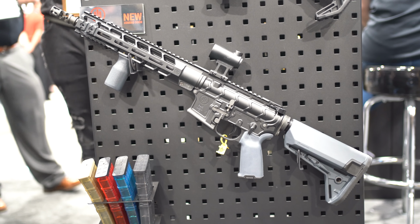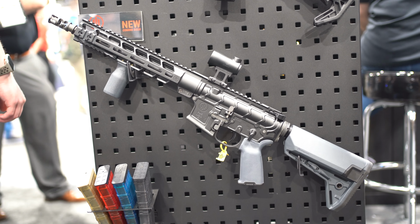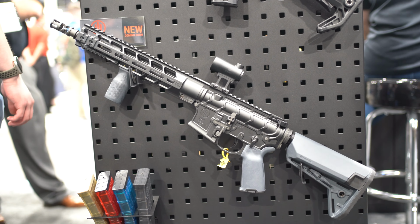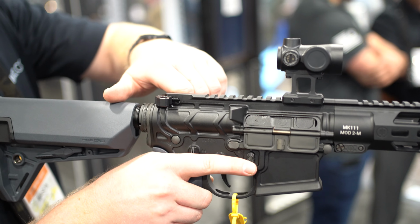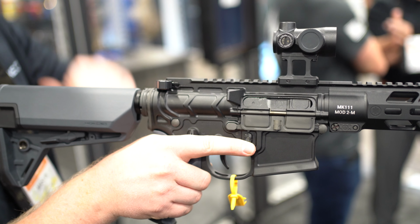First, we have a fully licensed PWS Mark 111 Mod 2M gas blowback rifle with Iron Airsoft internals. TLDR, Iron Airsoft makes exceptional gas blowback parts, and this will be their first full build. The hype and hope is high.